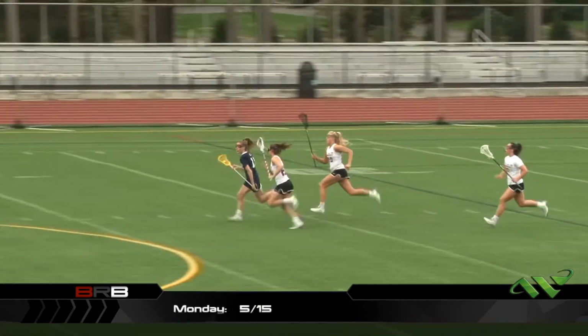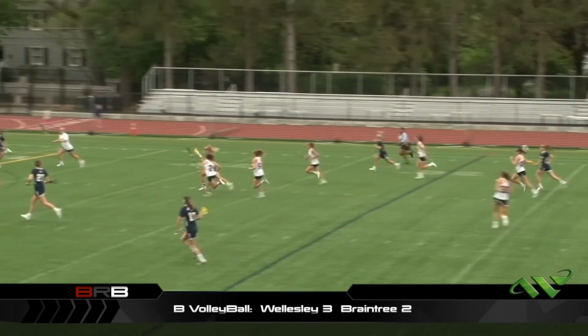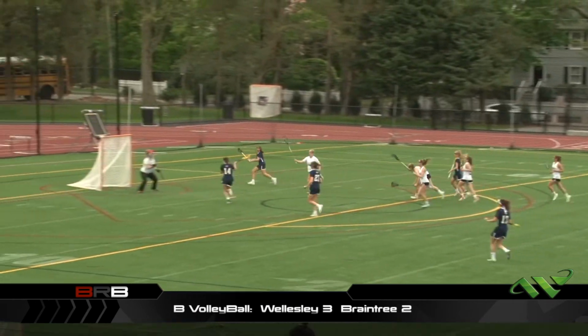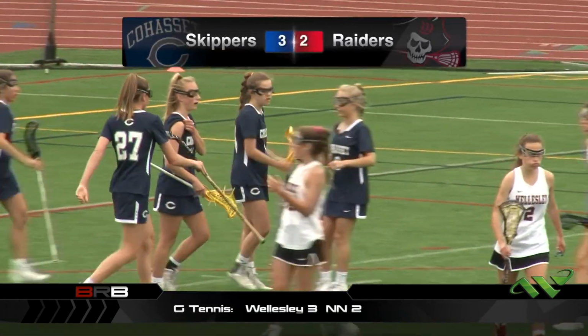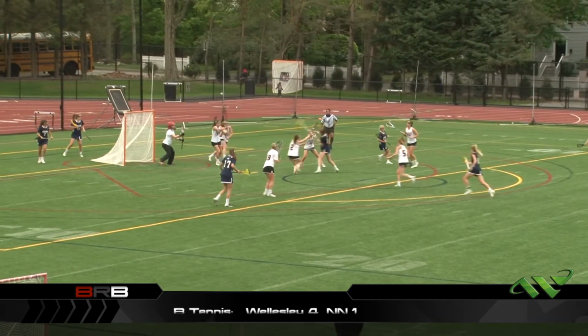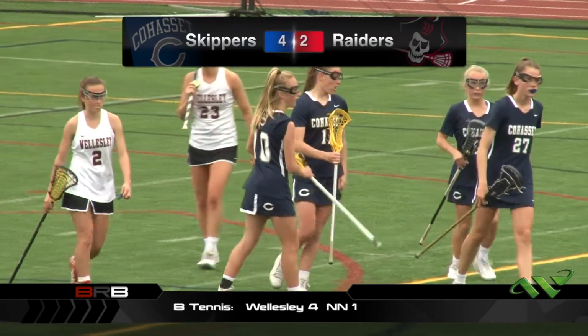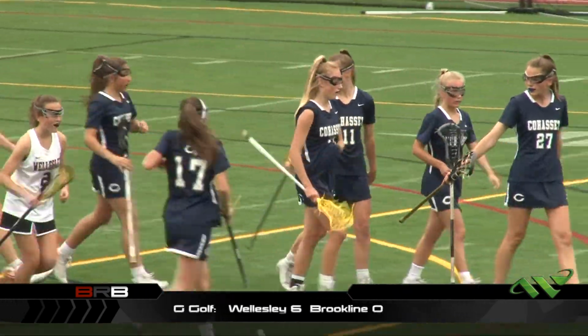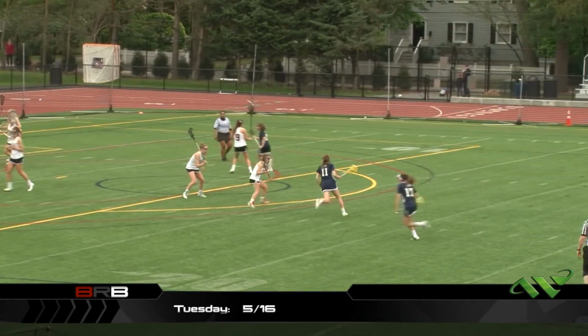Fast forward a few minutes later though, tied again at 2-2, Skippers connect on the breakaway when Jane Hansen centers it in stride to Julia Placek. Placek buries the finish, 3-2 Cohasset, back on top. And Jane Hansen then finds her sister Elle, and Elle Hansen cranks it in the cage. And that shot right there is hard for anyone to defend. So seeing 3 scores go unanswered, now it's Wellesley's turn to take a timeout.